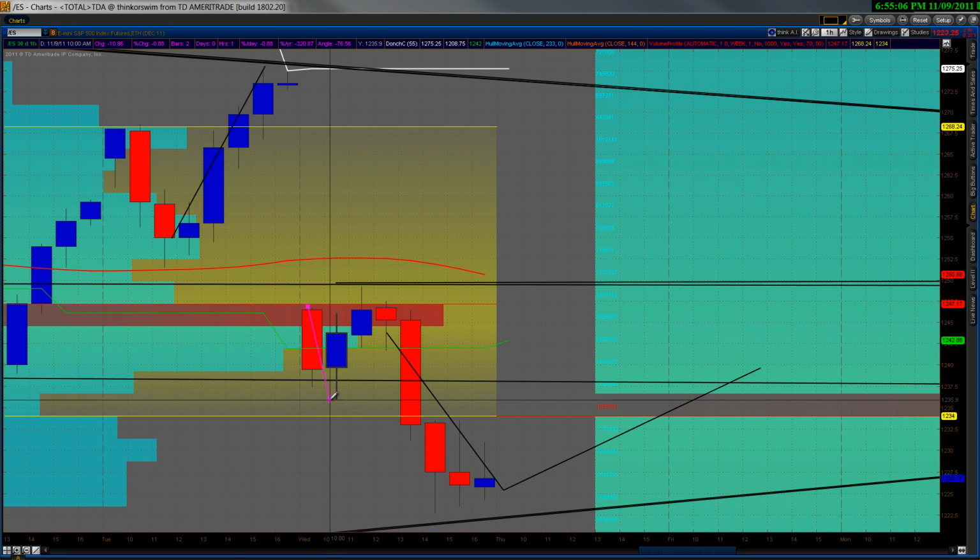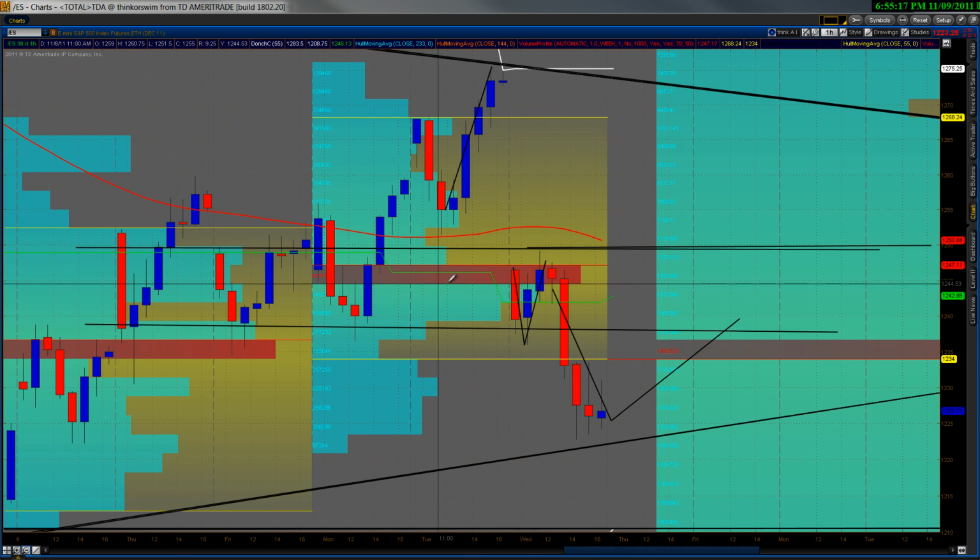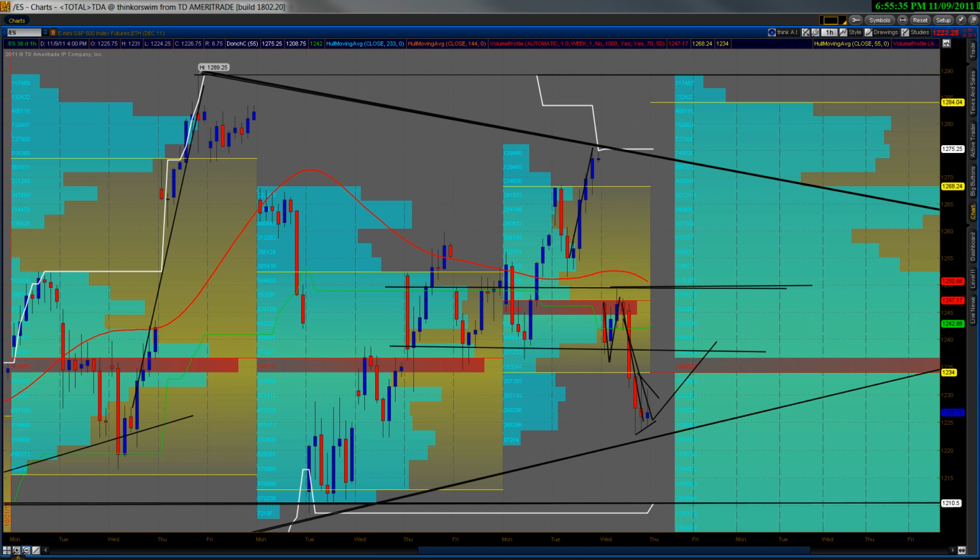We traded, and honestly, I was expecting a little more upside. And when we started to fail at this 1250 level, which has been a key level, we started selling off. The selling pressure got a lot heavier, and people weren't waiting for the rise in the market. They were selling into what little strength there was today.